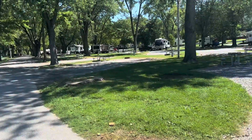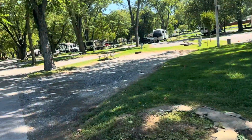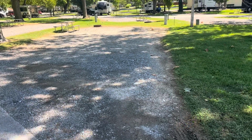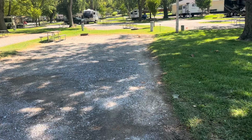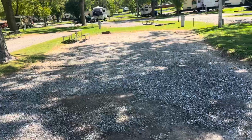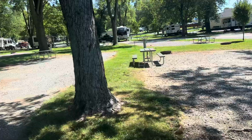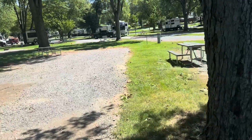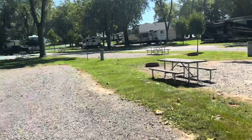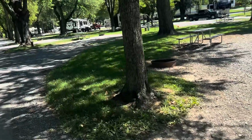There's our Brinkley right there again. But again, look at these sites over here. These ones are a little bit bigger than the ones we saw. There's a lot of room here. If you pull your camper all the way up to one side, you can get a lot of room. And our trailer is 35. And there were some bigger Class A's here, like that one right there, and some bigger fifth wheels that are able to fit into these sites, no problem.